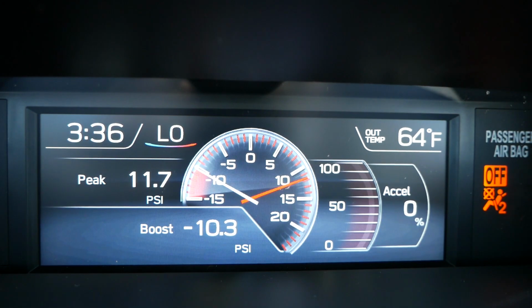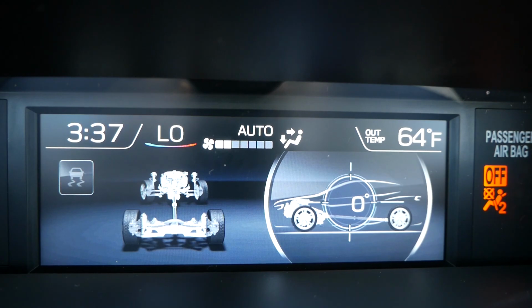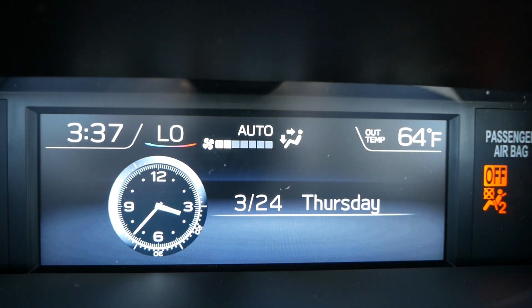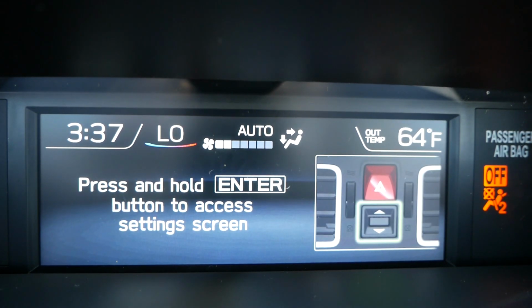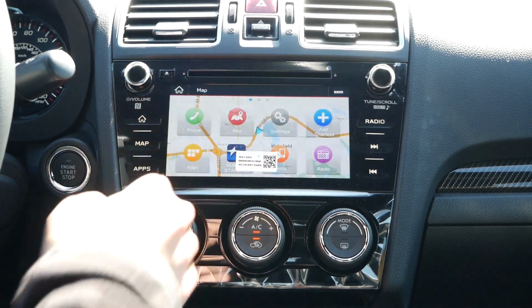Above the infotainment system is a secondary screen, which can be found in most current Subaru models. From here, you've got a boost gauge, a digital readout of your fuel economy and climate control settings, and additional info and settings to scroll through. For the premium and limited trims, you'll receive a 7-inch touchscreen with Apple CarPlay and Android Auto compatibility.